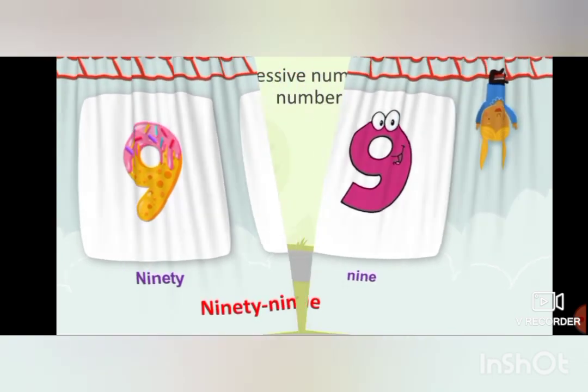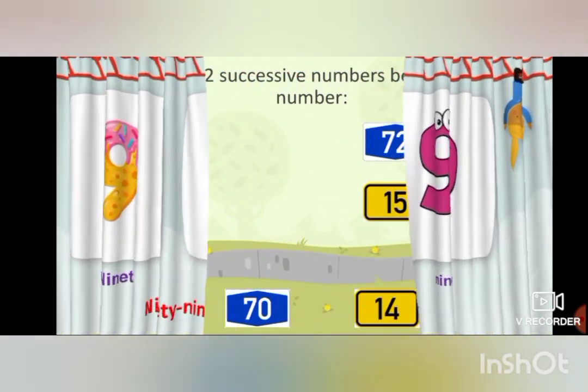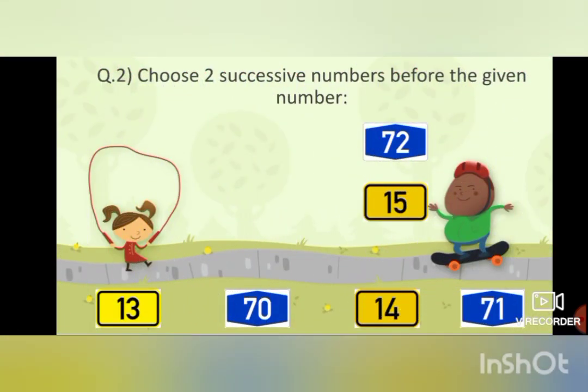Now let's do our next activity question. It says, choose the two successive numbers before the given number. So here they have given you two numbers on the end. You have to write the numbers that come before it. So boys, what comes before 72? Which are the two numbers?